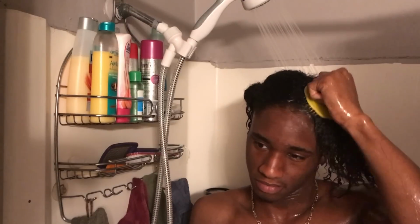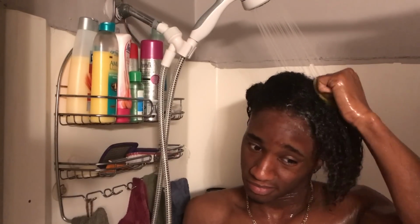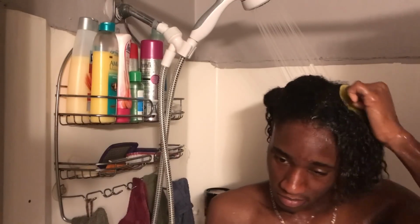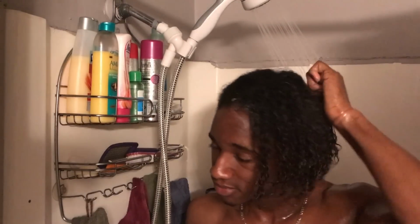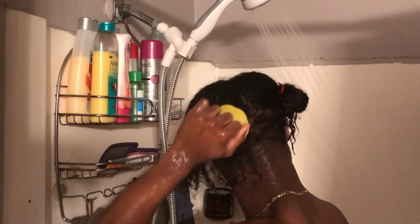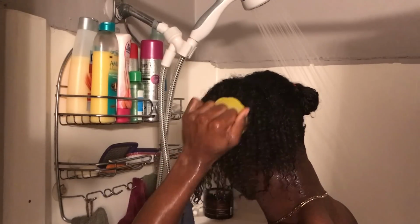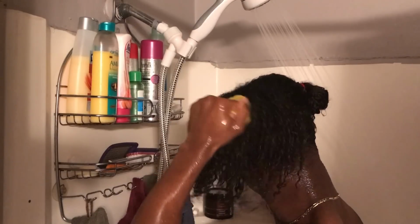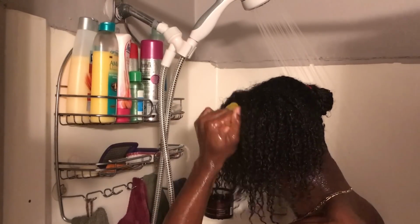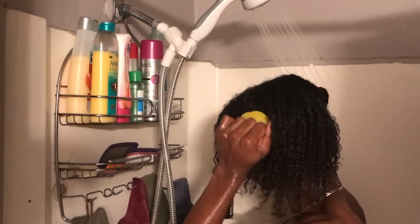And next I go with my little scalp massager brush thingy. And I mean, it ain't Vanity Planet, but it still gets the job done. And so I just go around and I massage my scalp with this. It really helps to loosen up any dirt and build up, especially since co-wash isn't stripping the dirt out. So this kind of helps to just get it all out of there. At the same time, it stimulates the blood flow in your scalp to promote healthy hair growth.